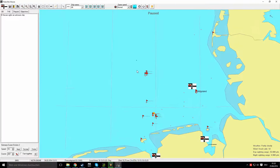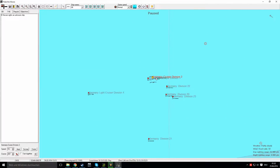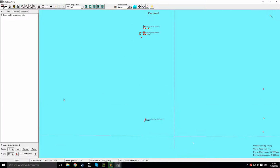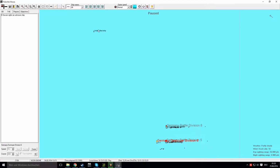And we spot an unknown ship. Great, close to our main battle fleet. Let's turn the other ships to the north. Increase speed slightly. We don't want to overexhaust the stokers too early. And let's go to a north-east-north course, just to bring the Weissenburg and Preußen, the Prussia class, into proper positioning. Set the destroyers to a support role and see what happens.